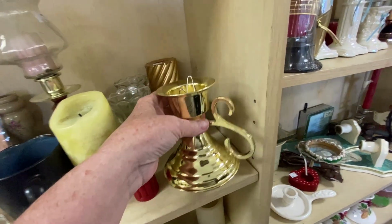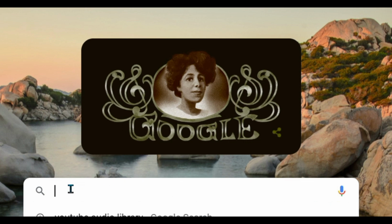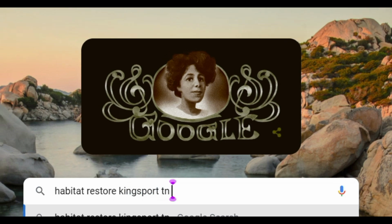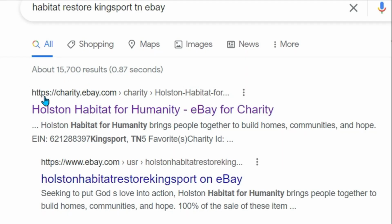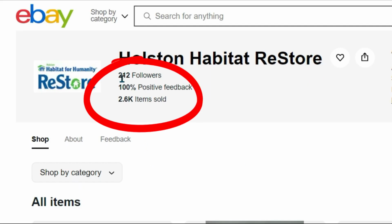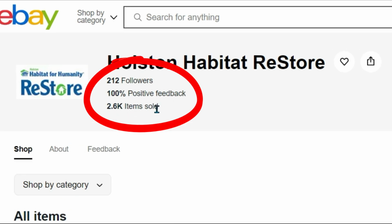Okay, let's get started. How do you find out if your local ReStore is reselling on eBay? Well, let's go to Google and I'm going to type in Habitat ReStore Kingsport, Tennessee, eBay. And instead of clicking on the charity where it says charity first, I'm clicking on the Holston Habitat right here where it says eBay. Let's go to Visit Store. And what can we learn? They have 212 followers, 100% positive feedback, over 2,600 items sold.